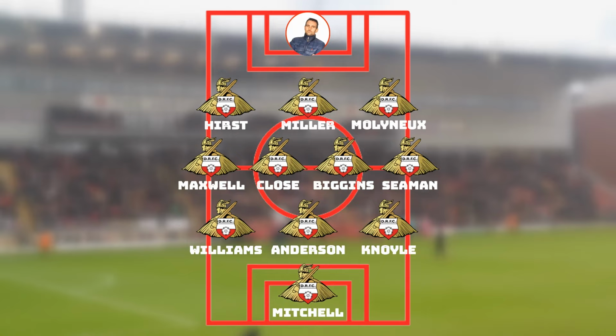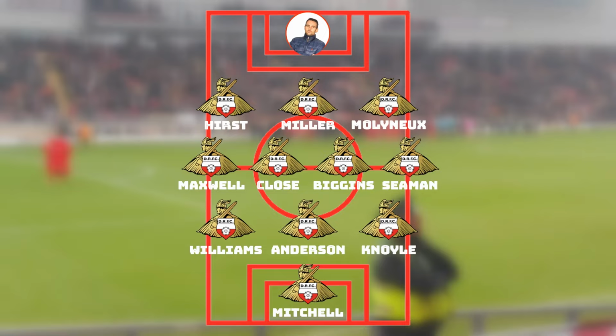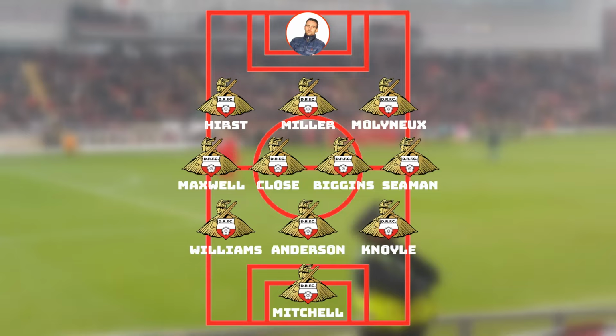So the lineups have just been revealed for Doncaster Rovers against Leyton Orient. Jonathan Mitchell in goal! A back three! Carl Doyle, Roshan Williams and Tom Anderson! Charlie Seaman and James Maxwell as wing backs! Ben Close and Harrison Biggins in the midfield! Kyle Hurst and Luke Molyneux at the side of George Miller. It's an unchanged starting 11 with Will Flint, the under 18, making the bench.